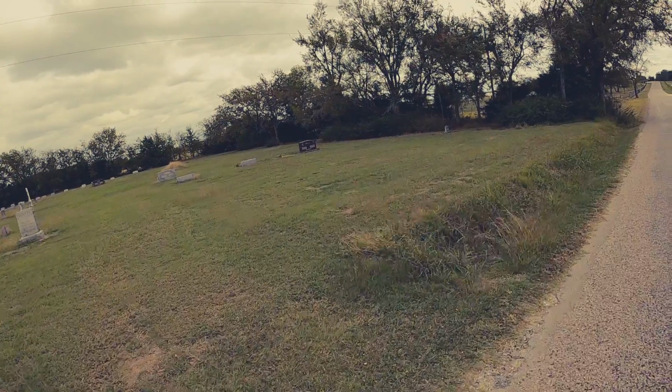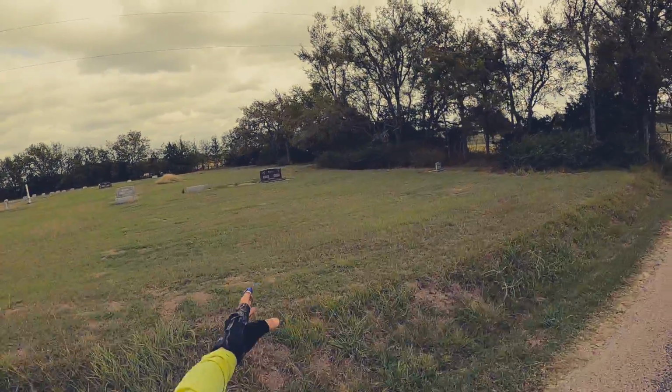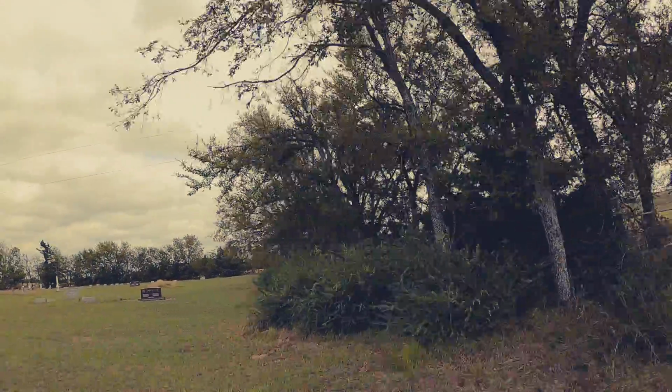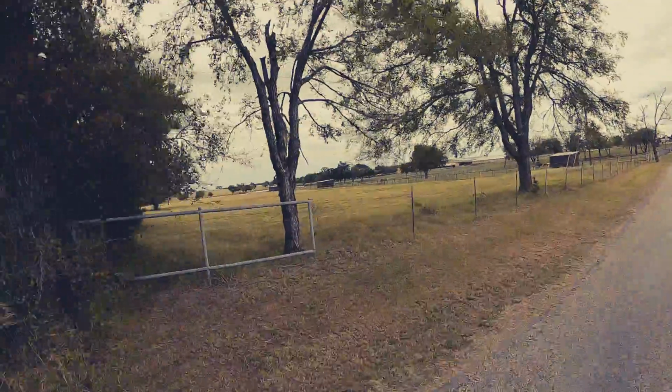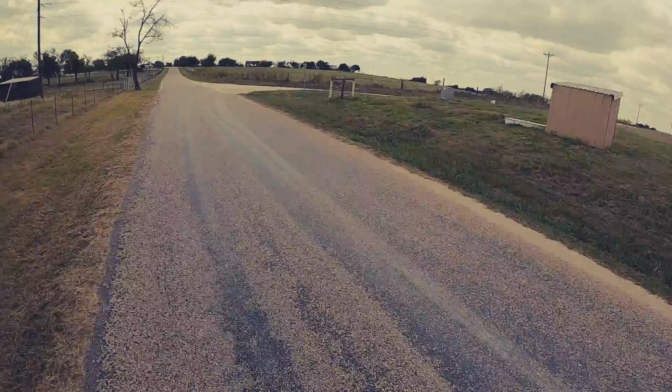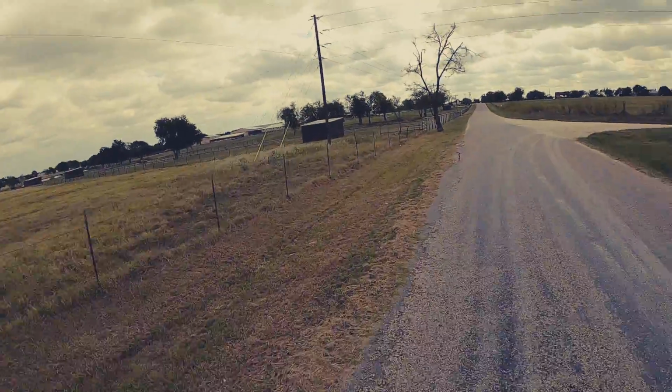But yeah, that looks like a pretty new tombstone. I can't read it from here. This person died in 1950, it looks like. So I don't know if people are being buried here still at all. I don't think so, but maybe they are. Anyway, that's it. We're gonna head on, continue on the route.